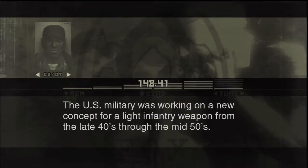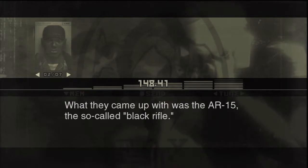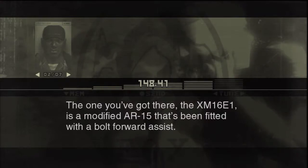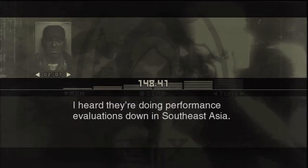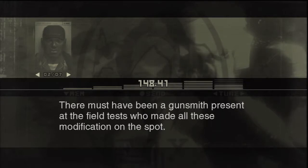The U.S. military was working on a new concept for a light infantry weapon from the late 40s through the mid-50s. In the end, they decided they wanted a .22 caliber high muzzle velocity rifle with full auto capability. What they came up with was the AR-15, the so-called black rifle. The one you've got there, the XM-16E1, is a modified AR-15 that's been fitted with a bolt forward assist. I heard they're doing performance evaluations down in Southeast Asia. So they captured one in Vietnam and brought it here? That's my guess. But that thing looks a lot different from a regular XM-16E1. There must have been a gunsmith present at the field test who made all these modifications on the spot.